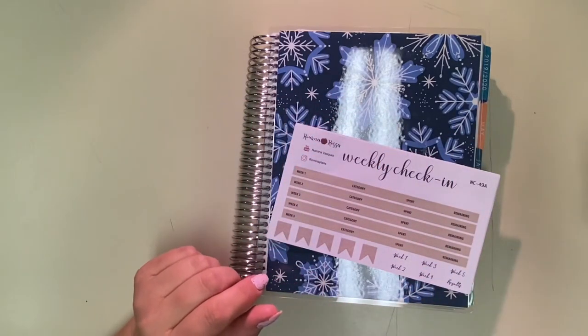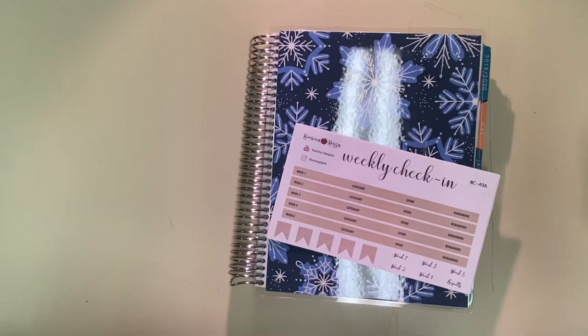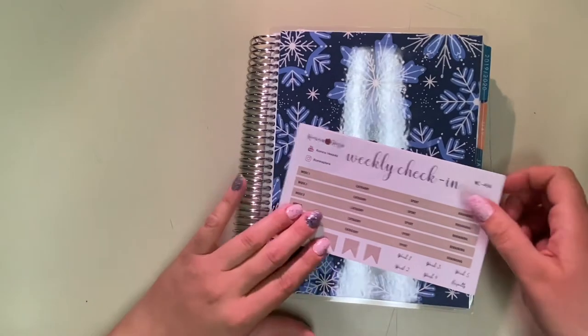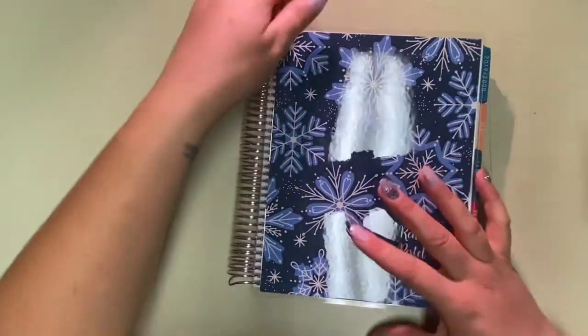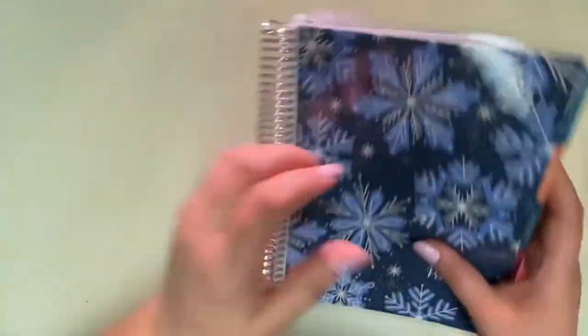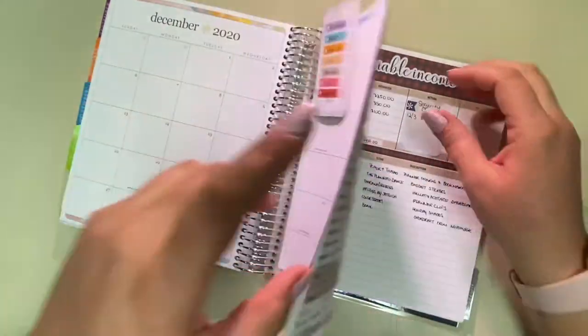So today we are going to be working on doing my weekly check-in. I think this is the very first time I've ever recorded a weekly check-in. So I'm using, of course, my stickers from Romina Rosa. So let's get started and get to where I need to be.